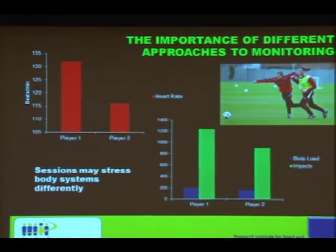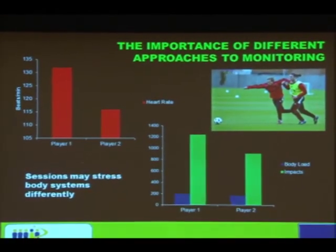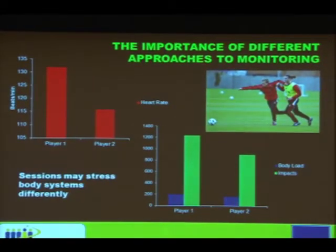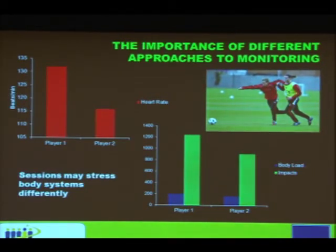Here's an example of why the multi-method approach is important. Here's a traditional heart rate analysis for a training session. Two players, neither of them working particularly hard in this training session. But then when we look at some of the GPS information down here around impacts and body loads, we start to see that actually that training session could be quite stressful. So whereas cardiovascularly it may not have been very taxing, on the muscular system it could have had a very different effect. And so it was really interesting to hear Jos speak yesterday about the concept of evaluating numerous systems rather than any one physiological system. I think that's quite important.